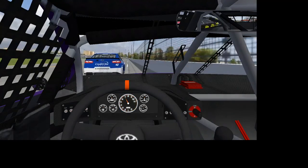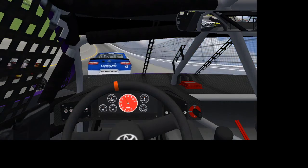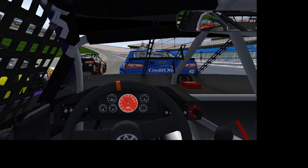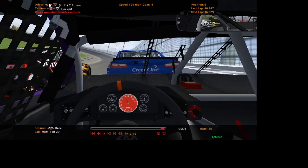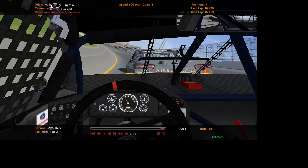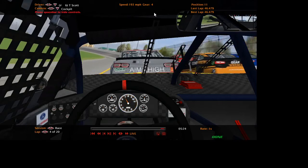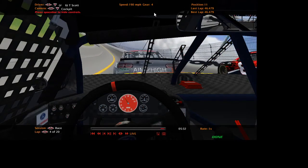Thor Self to the lead here at Daytona. Thor slapped the wall just a touch. Tim Scott running behind Christopher Goodrich as they make a run down the back straightaway. Looks like Goodrich has got a good run right now. And cars are bouncing all over the track. A little bumpy here in Daytona. Goodrich to the lead.